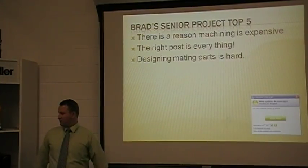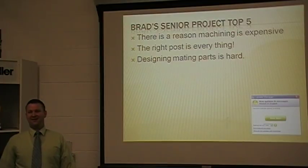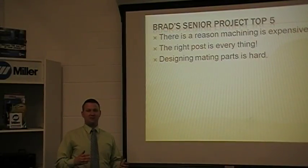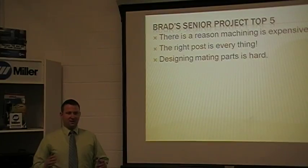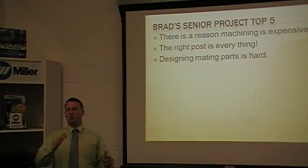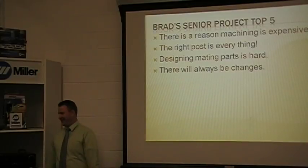The third thing I learned was designing mating parts is hard. It is difficult to figure out tolerance and how two parts are going to fit together, especially when you're not the only one designing it, when you're trying to make it mate with something somebody else designed. It is extremely difficult. Anybody that can do it right the first time, I'll pay money to mentor with that person, because I would like to figure it out. That person doesn't exist. It takes 3 times.